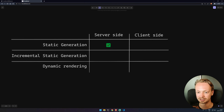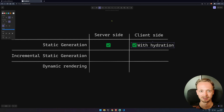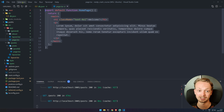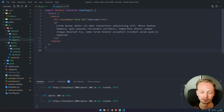Can we do this client-side? Kinda. Actually, I'm going to say yes with hydration. So what does that mean? So we're going to check out client components later on. Client components are just normal React components, right? Next.js just sends the component code to the browser and it's executed over there. So we can actually say to Next, this needs to be a client component. And I'm going to show you how to do that in a moment.